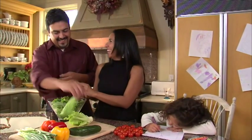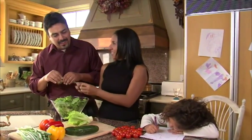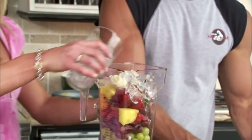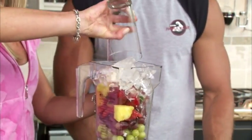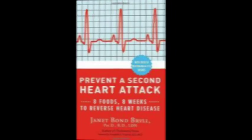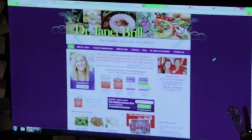I think we can all agree that no matter how you slice it, a healthy diet includes lots of fresh fruits, veggies, and other plant-based foods like grains and beans. You may be thinking, okay, eat more plants. I get it, but why should I eat less meat? Author, fitness, and nutrition expert Dr. Janet Brill dishes up some facts about meat consumption.